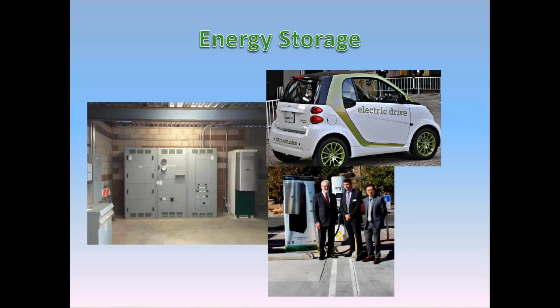We have a number of programs that are in the implementation phase or pilot phase. One has to do with energy storage. Our first battery storage system has been installed in the high desert, and it's a battery that holds 30 kilowatts. It was funded by the California Energy Commission grant, and the system was installed by a private partner, Green Charge Networks, at no cost to the city.